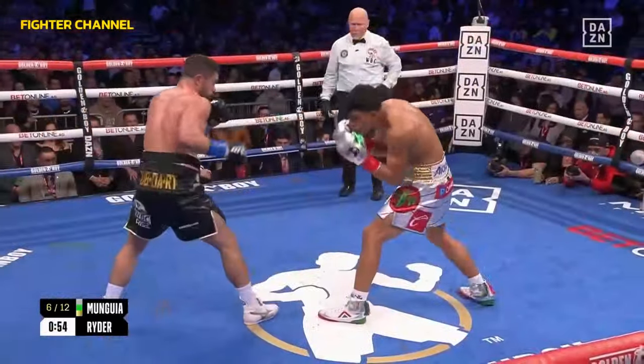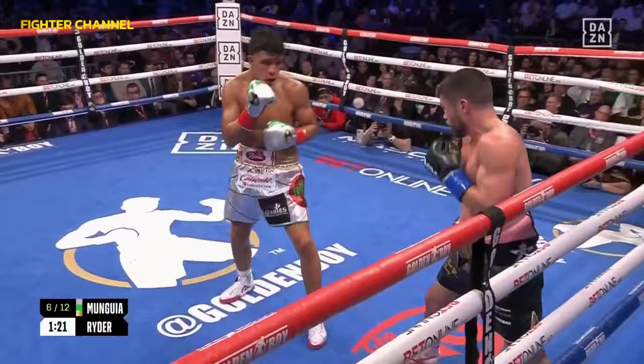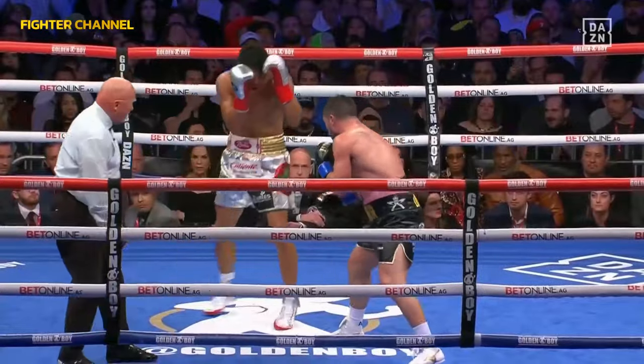Right hand is deadly. There it is to the body. Yeah, man, you've got a lot more space to work. You can slide your foot in. But he's been pushing Munguia back on his shots like that.